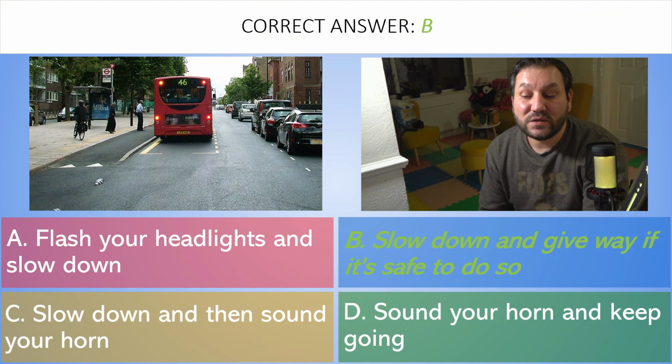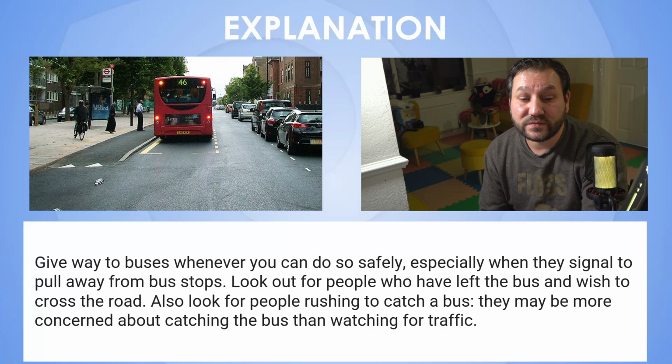B. Slow down and give way if it's safe to do so. Explanation: give way to buses whenever you can to do so safely, especially when they signal to pull away from bus stops. Look out for people who have left the bus and wish to cross the road. Also look for people rushing to catch a bus. They might be more concerned about catching the bus than watching for traffic.